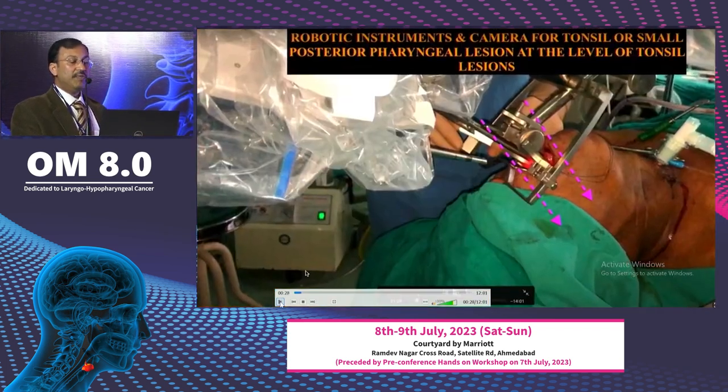And when we talk about docking, when you're doing oropharyngeal lesions, the angulation of your FK retractor and blade and instrumentation is usually somewhere perpendicular to what you're going to operate. And usually we use a 30-degree endoscope because it gives you various views which you want. A 0-degree can be used for small posterior pharyngeal lesions.